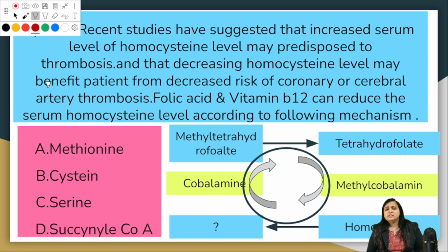Recent studies have suggested that increased serum level of homocysteine may predispose to thrombosis. We all know that homocystinemia can cause thrombosis, and that decreasing homocysteine level may benefit patients from decreased risk of coronary and cerebral artery thrombosis. Correct? If we reduce the homocysteine, there will be a reduced risk. Folic acid and vitamin B12 can reduce serum homocysteine level according to the following mechanism.